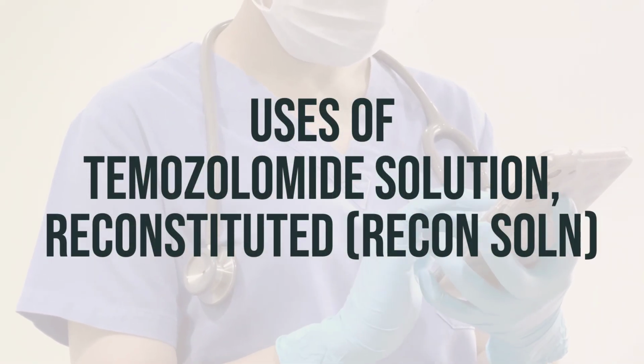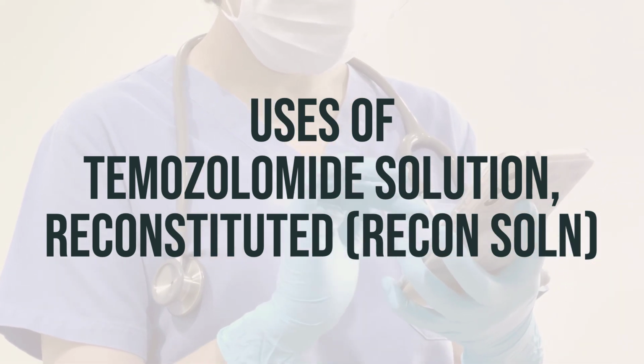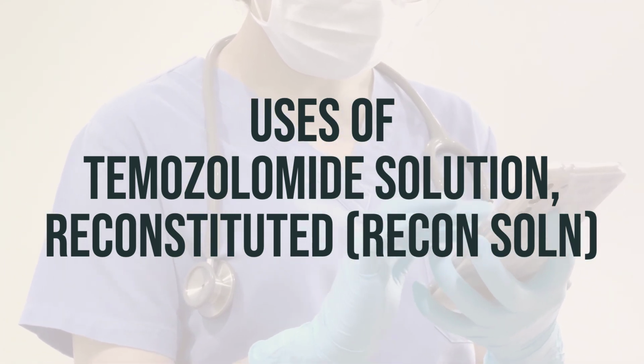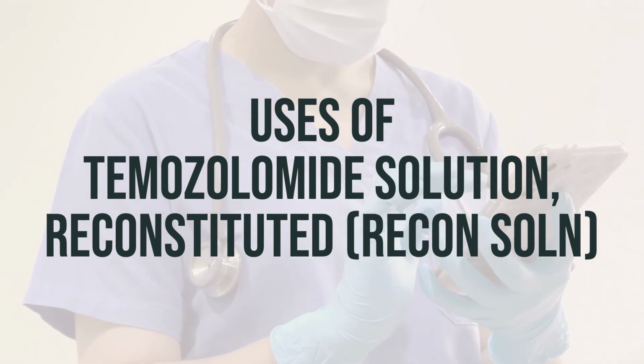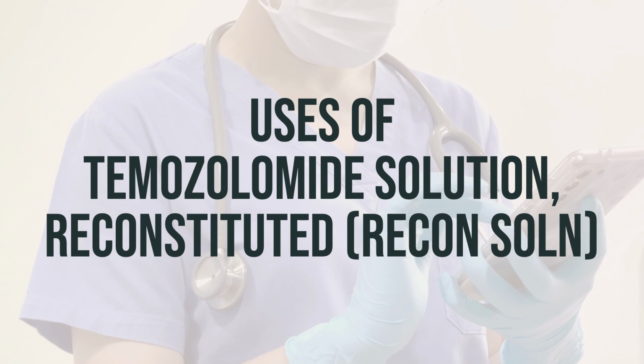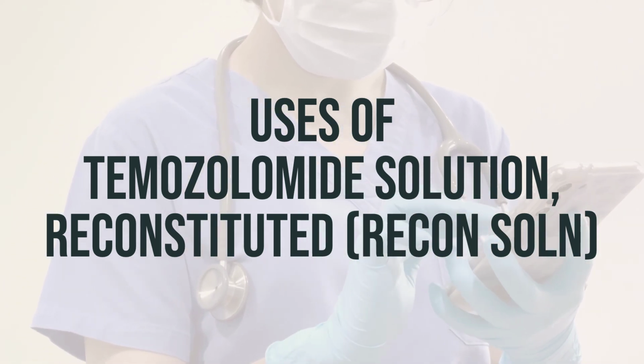Today, we're talking about Temozolomide Solution, Reconstituted, also known as Recon Soln. This medication is used to treat certain types of brain cancer. Temozolomide belongs to a class of drugs known as alkylating agents. It works by slowing or stopping the growth of cancer cells.